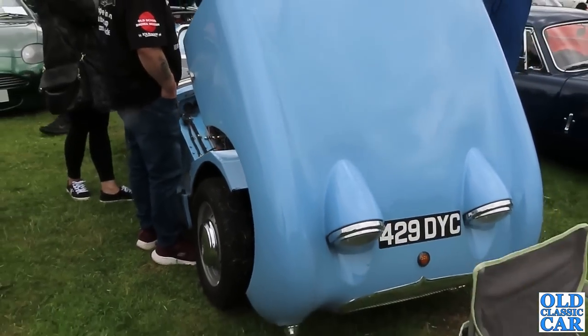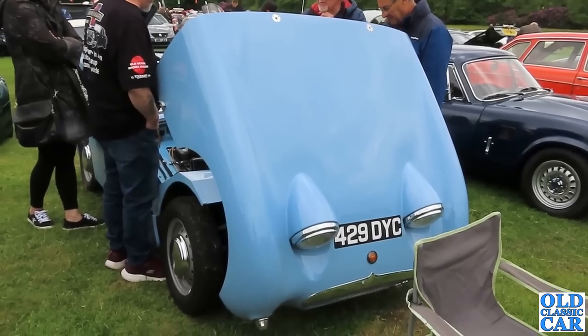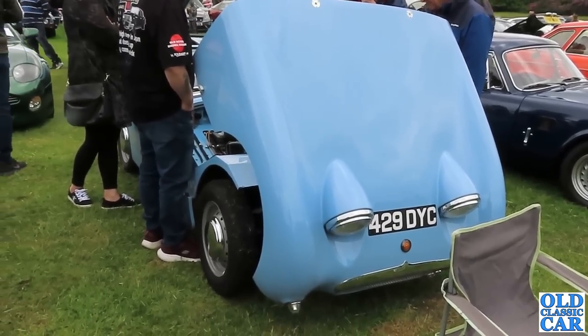Yes. I think normally the bonnets hinge the other way, don't they? Don't they normally hinge at the back? Because this is more like a Spitfire, isn't it?